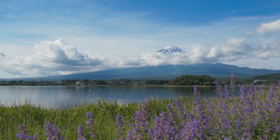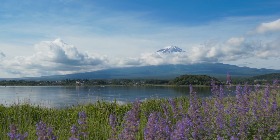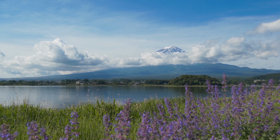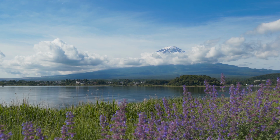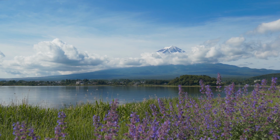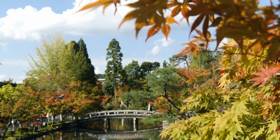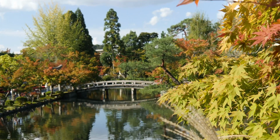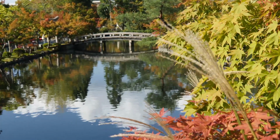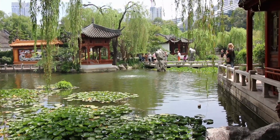All Asian gardens are influenced by the history and the philosophy of the part of Asia where they come from. There are differences between Korean gardens, Japanese gardens, Chinese and other gardens, but there are also a lot of similarities, much of what we've discussed throughout this video. Confucius reputedly once said, "The wise find pleasure in water, the virtuous find pleasure in hills."